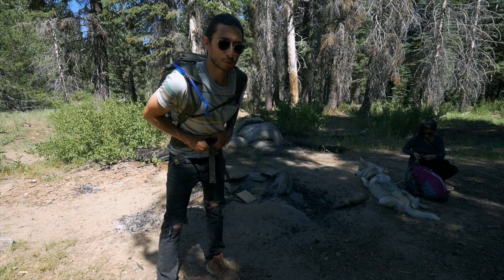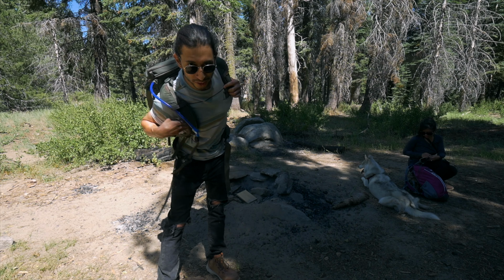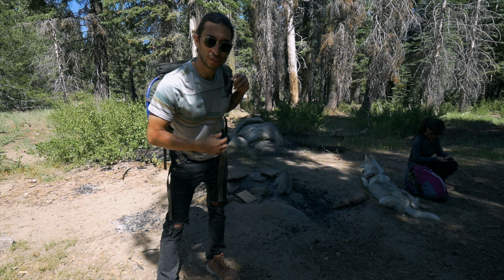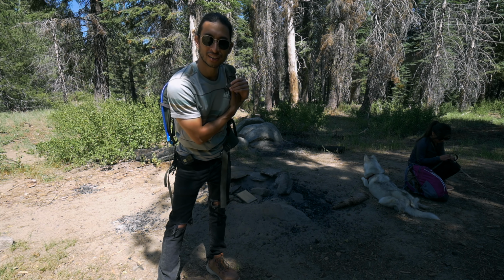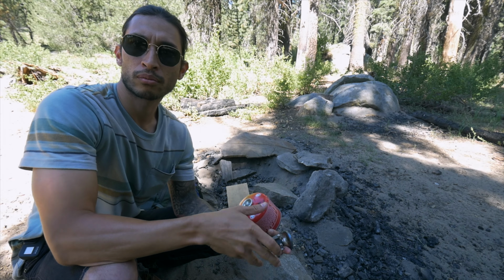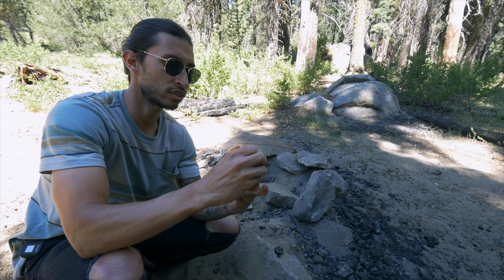We found a nice little spot, getting kind of hungry, so we're gonna bust out a little jet boiler and cook some fish that we got from Santa Barbara. Got a nice little piece of halibut. Share with the dogs, grill it up real quick, and have a nice lunch. Alright, basically we just screw this in. This is our little stovetop.